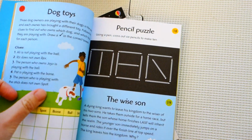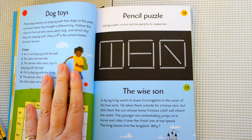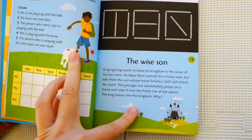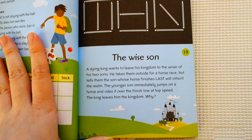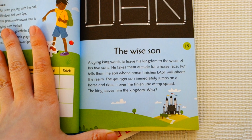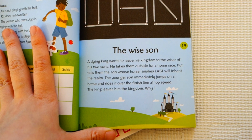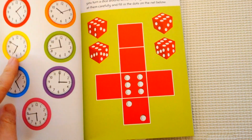100 logic puzzles. This is harder. This is again 1st, 2nd grade. Using a pen, cross out 6 pencils to make 10. There's like, it's numbered puzzles. That's number 18. Number 19. The wise son. A dying king wants to leave his kingdom to the wiser of his 2 sons. He takes them outside for a horse race, but tells them the son whose horse finishes last will inherit the realm. The younger son immediately jumps on a horse and rides it over the finish line at top speed. Why? The king leaves him the kingdom. Why? So, you know, stuff.